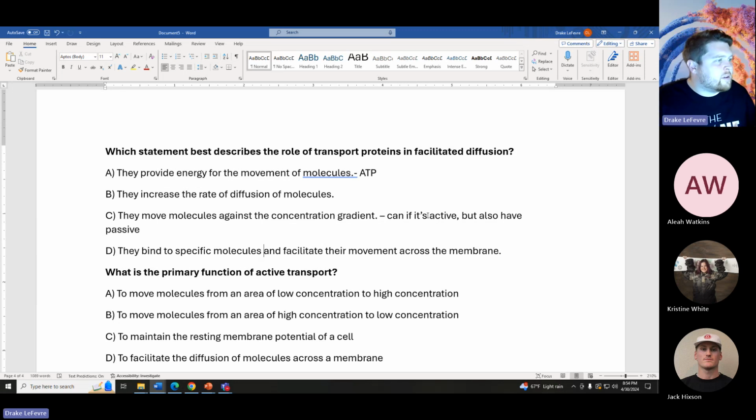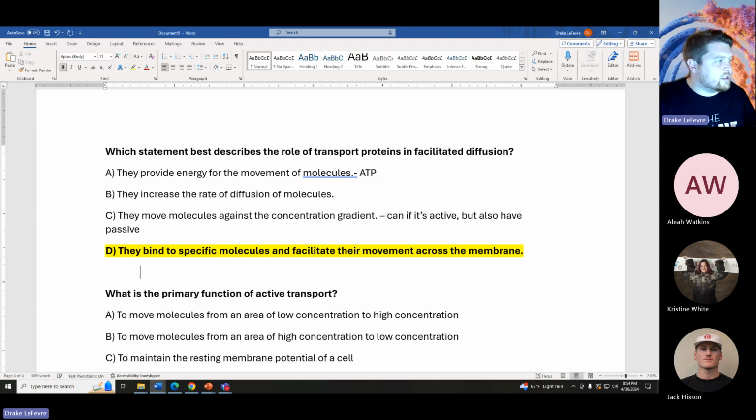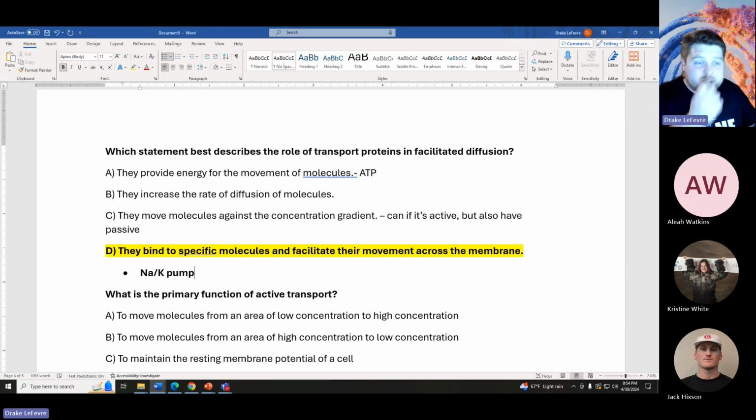They bind to specific molecules and facilitate their movement across the membrane. That's going to be our winner. This is important to remember. They are, for the most part, very, very specific for molecules. Like the ones that we've talked about so far, like the sodium potassium pump is specific to sodium and potassium.